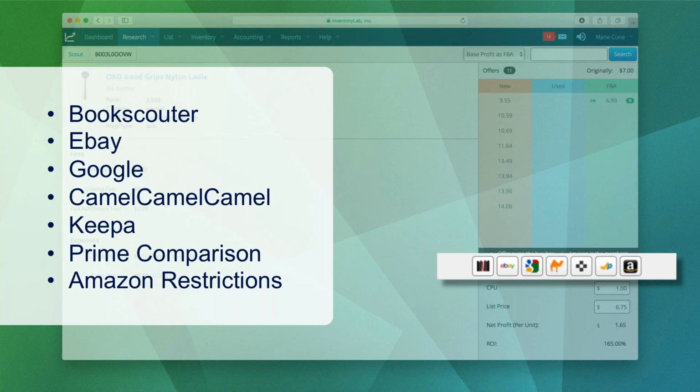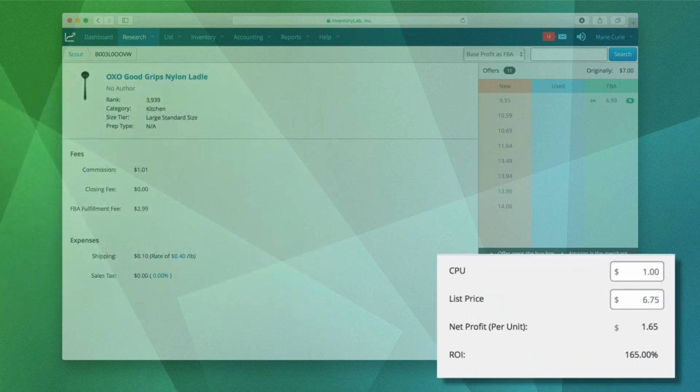So if I were to click on Keepa, it would open in a new tab. So it's not going to take me out of Scout and to another website where I've got to go back. It's going to open in a new tab, all of the information already populated for me. And then we're able to enter our buy cost and our list price, whatever is appropriate for our item, and then we're able to see that net profit and that ROI percentage. So we've brought all of this information together, and the fees and the expenses, like the shipping and the sales tax, doesn't look like it amounts to much. But when we're running a business, we want to bring all of this information together, get as close as possible to the ballpark of what we can anticipate that net profit to be, making those informed decisions.